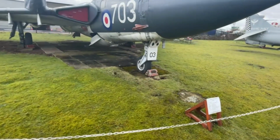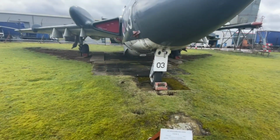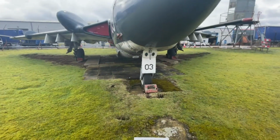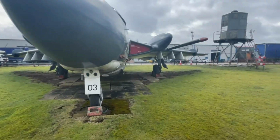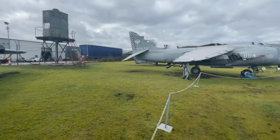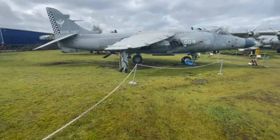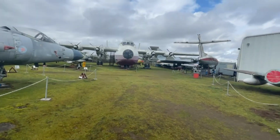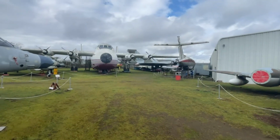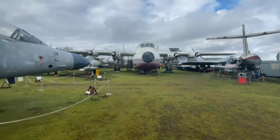This one is a de Havilland Sea Vixen from the UK, 1951, two-seater carrier, all-weather fighter. Maximum speed of 645 miles an hour. There's the Vulcan bomber around there. We'll just go and have a look at that. Looks like they're doing some work to the undercarriage, so I don't know how close we'll get to that. We'll see.